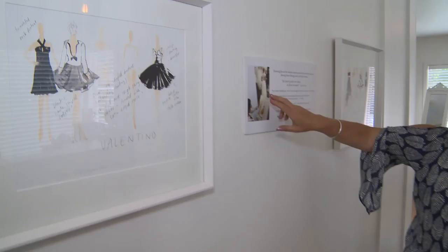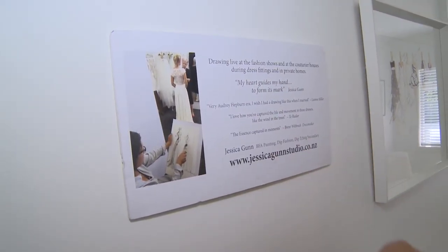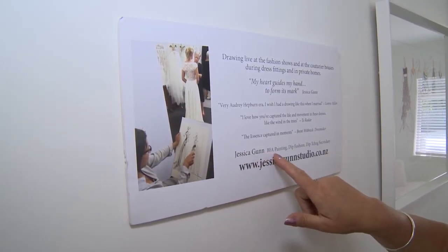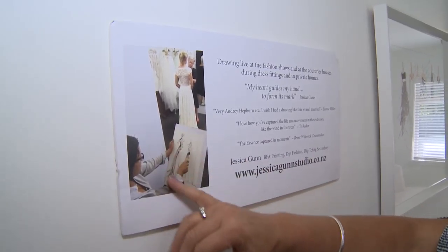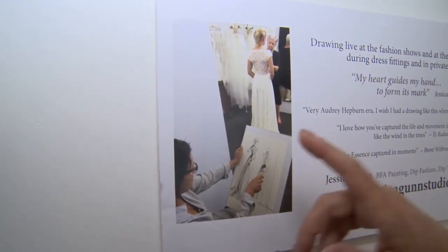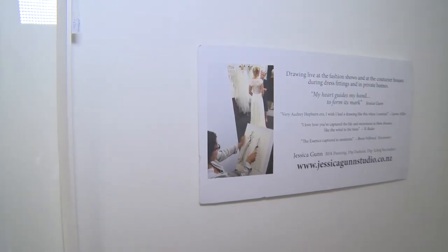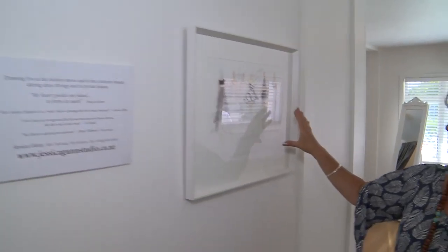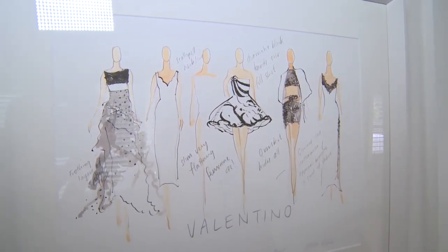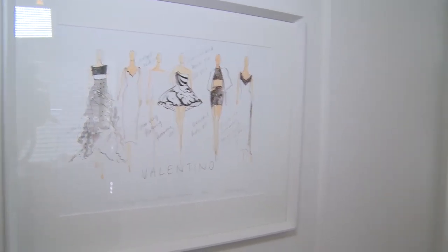When you come in for your fitting with your wedding dress, whether it be a new one, whether it's being scaled to just suit you, Jessica Gunn will come in and she will actually start sketching it. It's a keepsake then for you to have. And look at this, because Jessica Gunn does actually do work for Valentino. These are proper sketches, spring, summer. Just exquisite, aren't they? And you can actually have one of your wedding day. What a memento that would be.